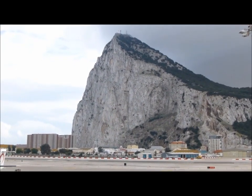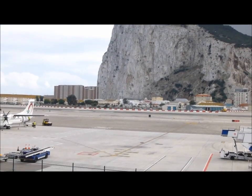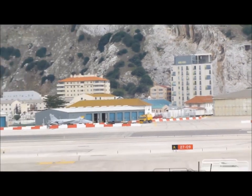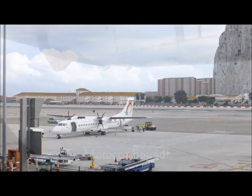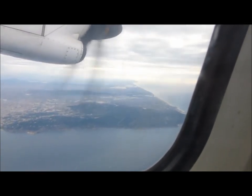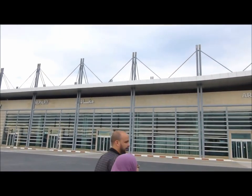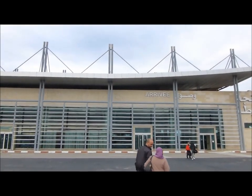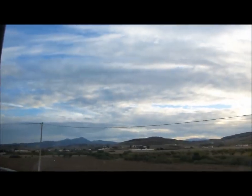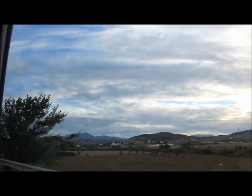Shot from the terrace of the airport. Mediterranean and far off the Atlantic. Arrived in Tangier. Driving toward Chefchaouen from Tangier.